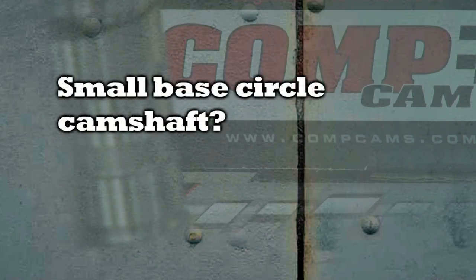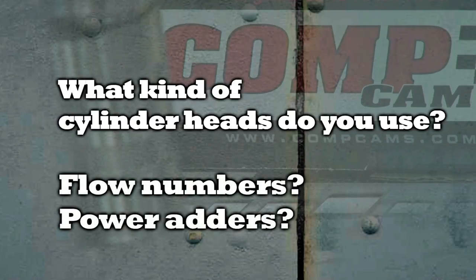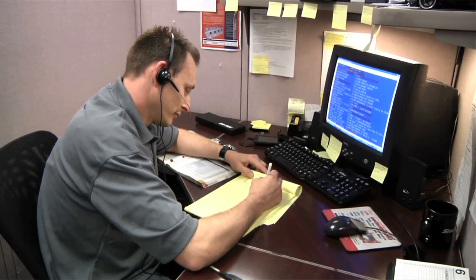Does it need to be a small base circle camshaft and will you be using standard or oversized journals? What kind of cylinder heads are you running? Do you know the flow numbers? How about power adders?